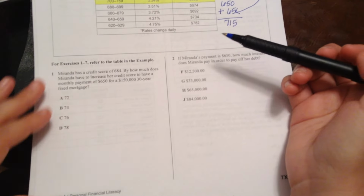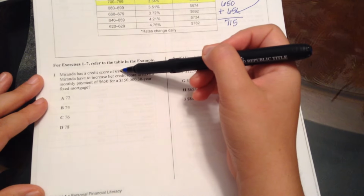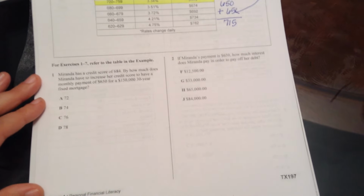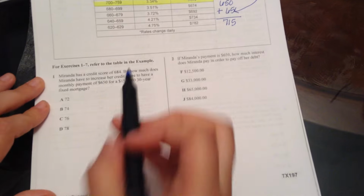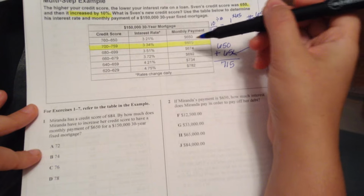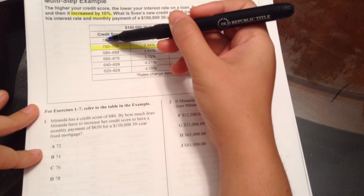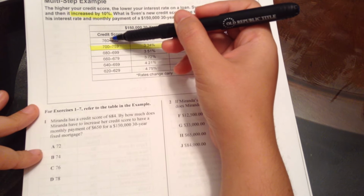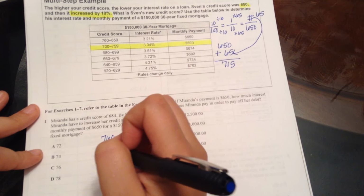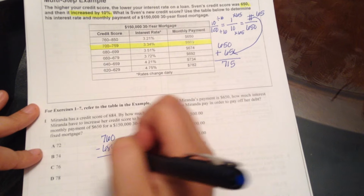So for number 1, it says Miranda's credit score is 884. How much does Miranda have to increase her credit score to have a monthly payment of 650? Okay, so if I want 650, that means I have to have at least 760. That's the smallest. So you're going to have 760 minus 684, and then you get your answer.